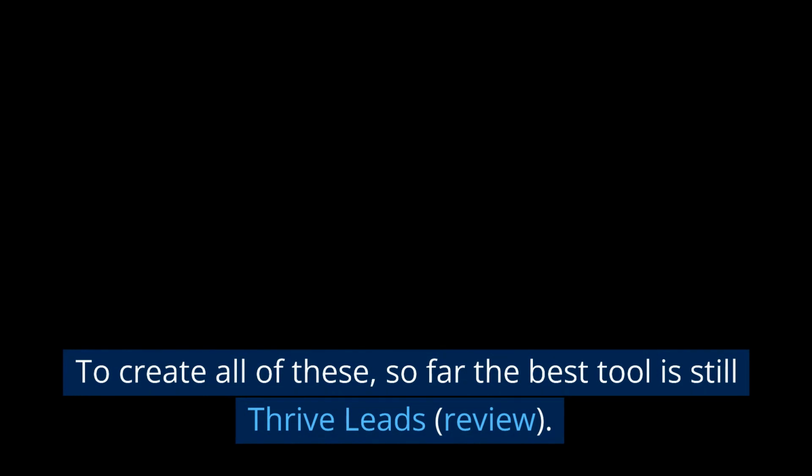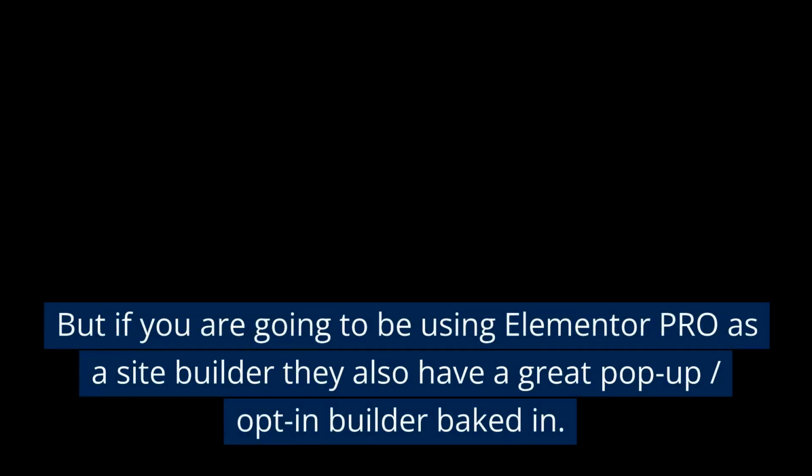To create all of these, so far the best tool is still Thrive Leads Review. But if you are going to be using Elementor Pro as a site builder, they also have a great pop-up opt-in builder baked in.